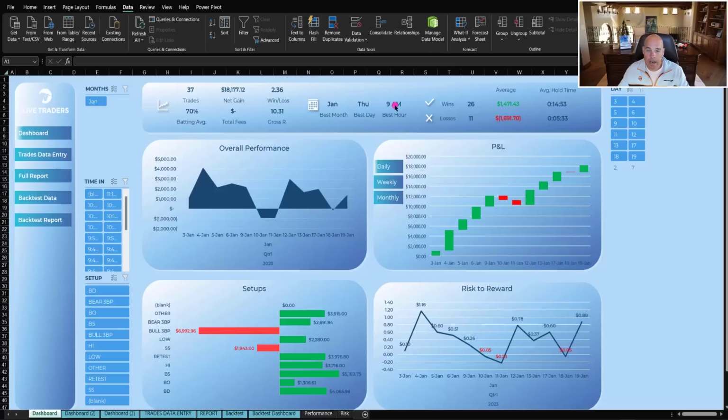My best hour is 9 a.m. Again, it's really 9:30 to 10 o'clock because I don't trade at 9 a.m., but 9:30 to 10 o'clock is my best hour. I have 26 winners and 11 losers. This is my average winning trade. This is my average losing trade, okay?